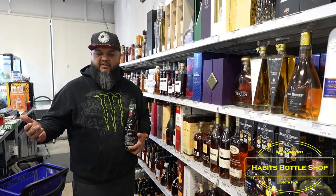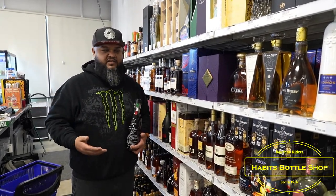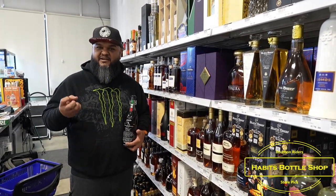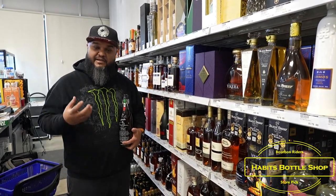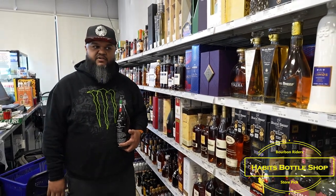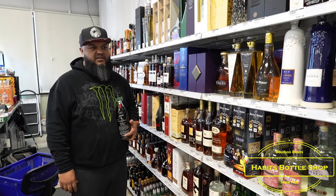So recently I've had a bunch of my bourbon customers try some tequila and now they're hooked and they really enjoy the flavor, because they pick up on the oak barrels or the French barrels or bourbon barrels or whatever it's aged in, and they really enjoy the flavor. So yeah, we decided that we're going to do a little thing on tequila today.